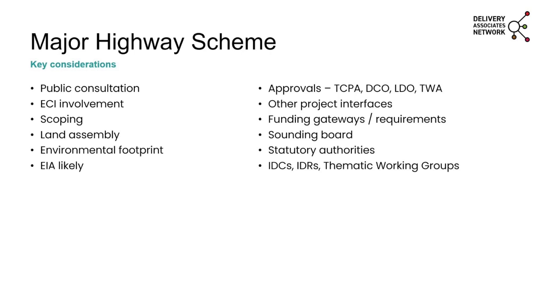Approvals processes tend to differ. So it might not be permitted development. It's most likely not going to be permitted development if it's a new build scheme. So Town and Country Planning Act, DCOs, local development orders and Transport and Works Act orders may be the way to go. And therefore having that very early consultation around the importance of the scheme and what it might be approved through then directs the design team to move towards adopting certain standards.